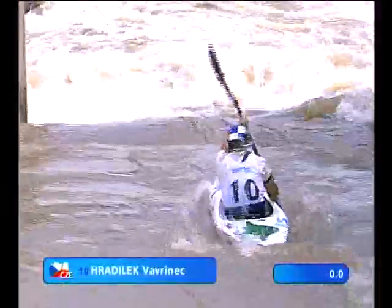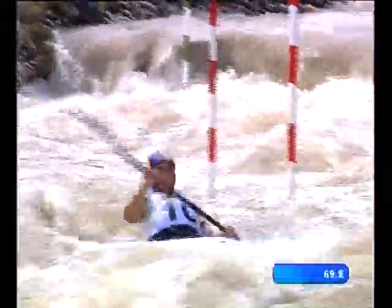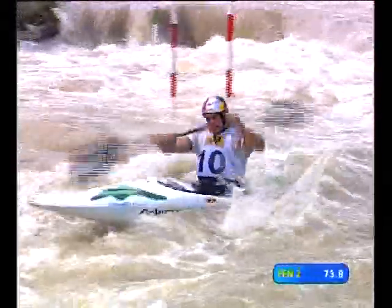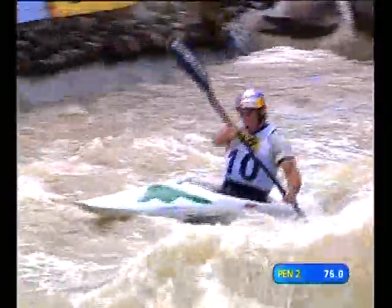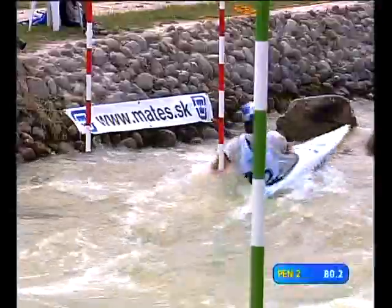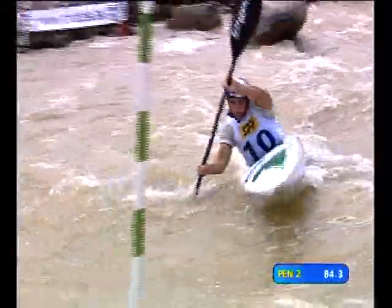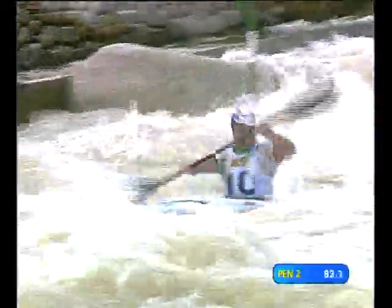Dropping in at the top of the course, Vavřinec Hradilek from the Czech Republic. Very compact, powerful style, likes to paddle very close to the poles, doesn't give himself much room at all. Like right there, as he tries to head duck in behind that gate, he gets in but loses a lot of boat speed in the process, so he's got to get that boat back up to speed and onto the finish.